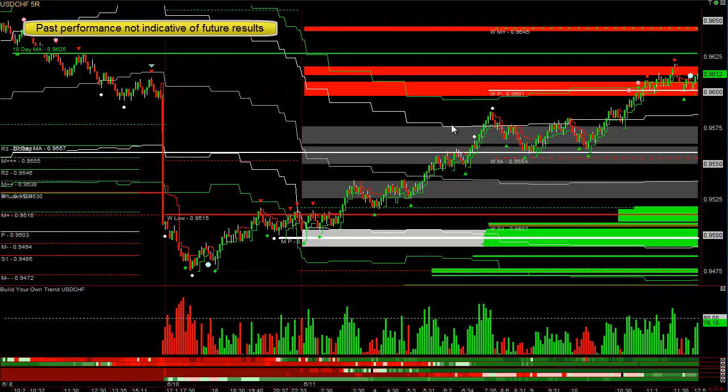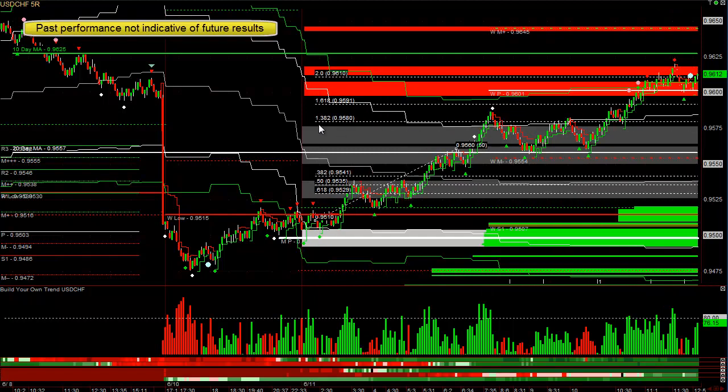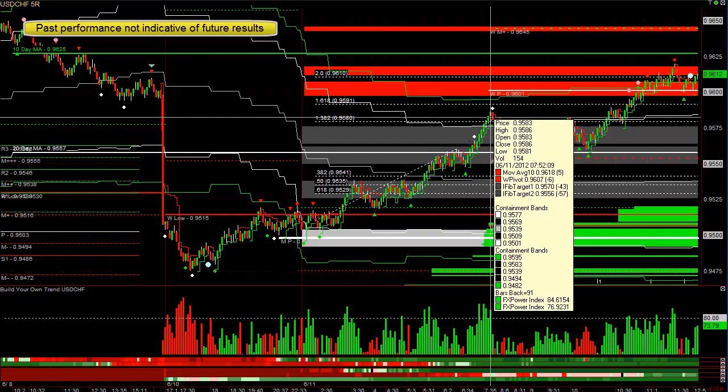Now again, anytime it's above the upper containment band, with any sign of weakness here, you might want to get out of the trade. Also, drawing the fibs on the chart on the previous swing, you're near the 1.618. Remember, most of the time the market does not go above the 1.618, and a lot of times it stops somewhere between the first and second fib target here. So we had a counter trend sell signal here. You're better off just getting out of this trade somewhere at 82, 83, 85.